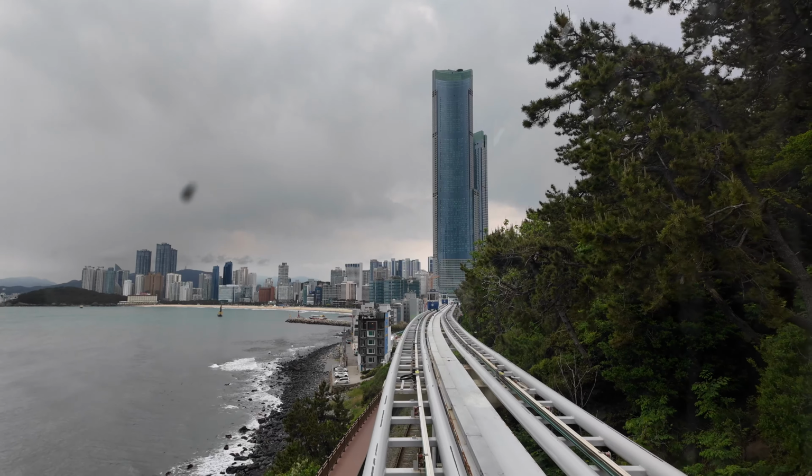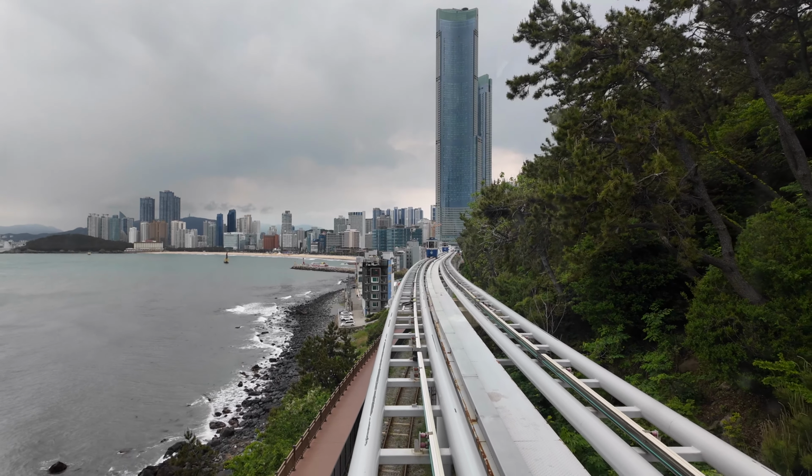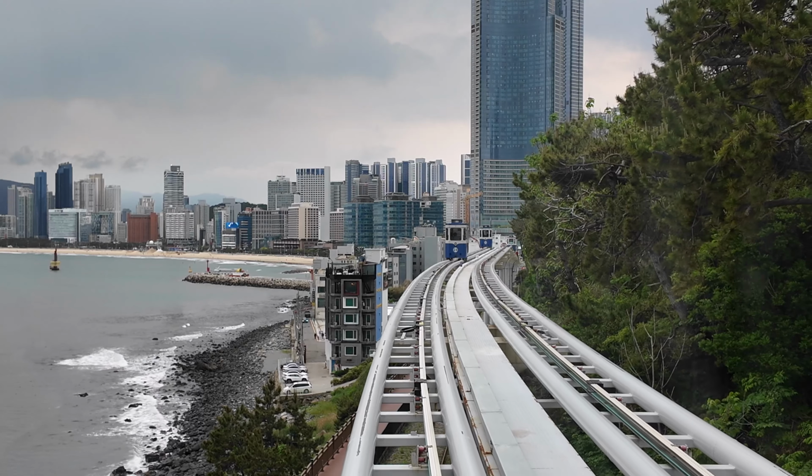We saw people that were bringing food and beverages in here, and apparently you're allowed to do that, but you absolutely need to take it with you when you leave.